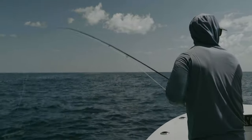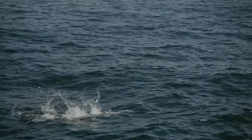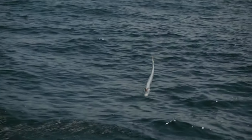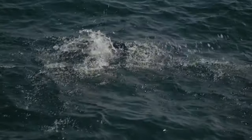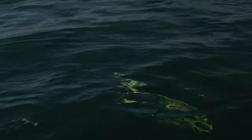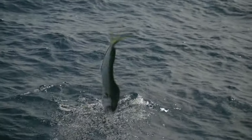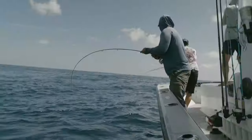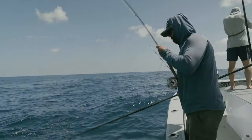Look at that, bro. Another mahi on. Oh yeah, a whole big school of mahis right here. Got a bunch of nice ones, more besides. Let me get this one in the boat and I'll grab a spinner rod. Oh, big mahi right here. They're staying with us. Look at there. Go under me. Mahi madness, boys.